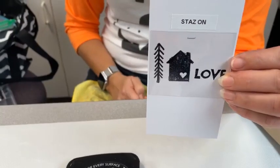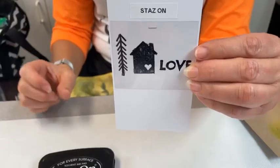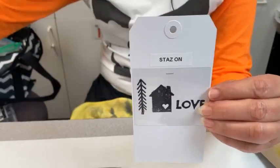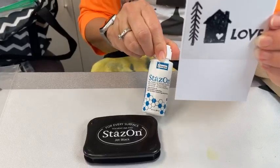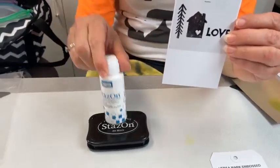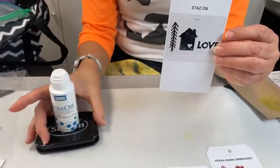It's a solvent ink, and it's designed for non-porous surfaces like photos or slick paper, shrink plastic, vellum, and you need a special cleaner, because the ink, when you stamp with stamps, guess what? They're slick surfaces. So the ink will stain. It sticks to your stamp. So you need a Stays On cleaner if you're going to use it.